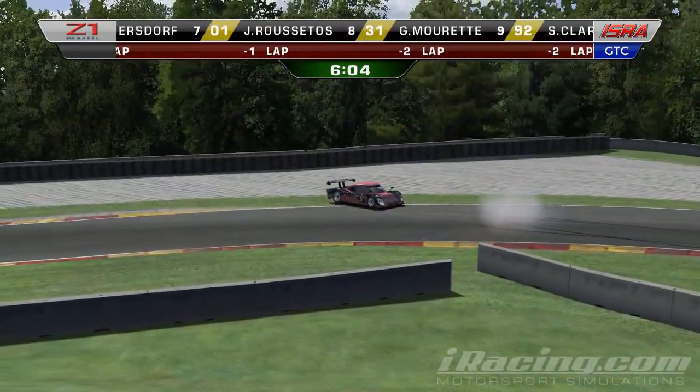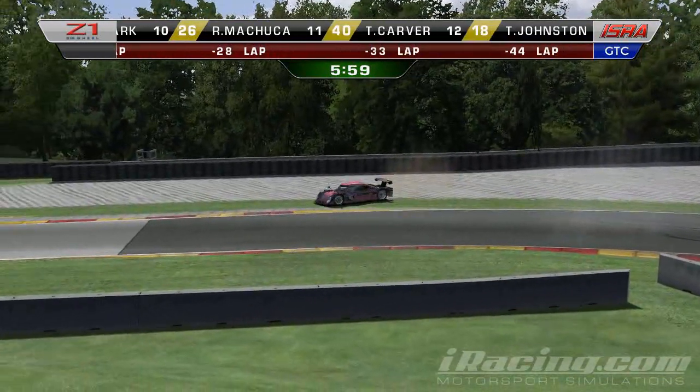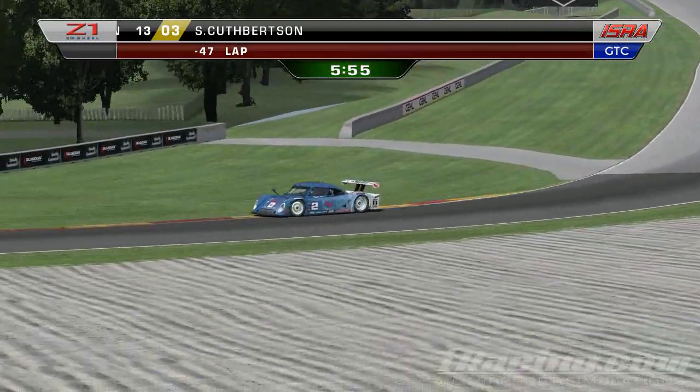Oh, and John Kelly having an issue as well. That is just coming under the bridge in turn 6. No damage, just kind of half spins it and he'll get it going again.